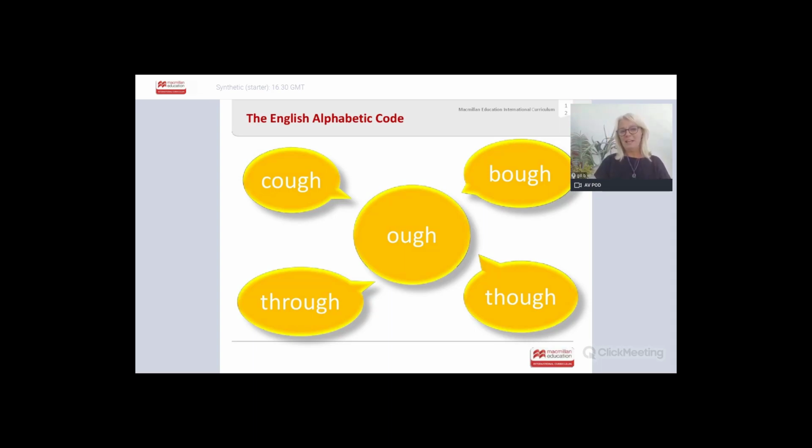The other important thing about the English alphabetic code is to say to children that the same letters sometimes need to be pronounced differently. And we touched on this in the slide a couple of slides back. So the letters O-U-G-H can be pronounced as in cough, as in bow, as in though, as in through. And this is really quite tricky. This might be slightly getting on a little bit with our grade ones, but it's an important principle that the children are making these sounds.